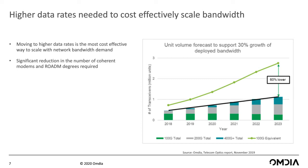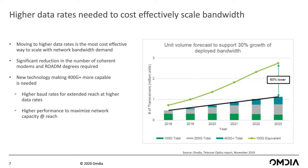And new technology making 400 gig plus more capable is needed. One of the big things is, it's one thing to increase the data rate with spectral efficiency, but spectral efficiency is difficult to scale, especially in longer reach applications, metro and long haul, for example. And you really need to move to higher baud rates.